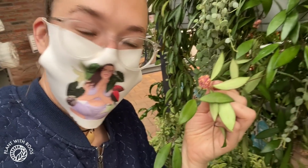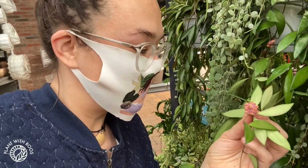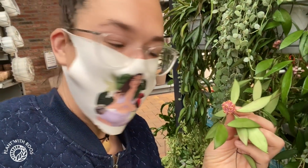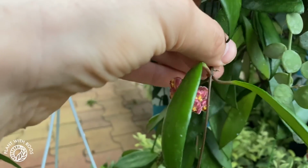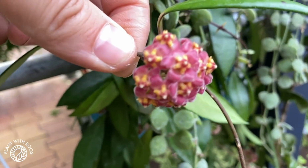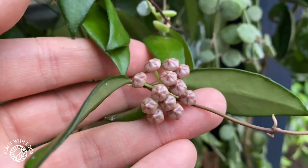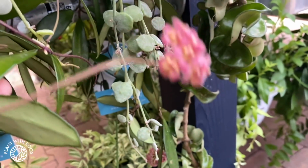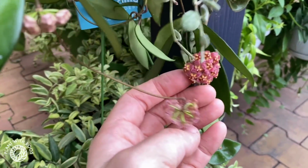So if you ever see these, you really have to smell them, because they smell like Werther's Original candies, like the very caramelly grandma smell. It's very strong. It's very funny. I never smelled it before. And there's a lot more flowers here. Look. Why is it not focusing? Here's more buds that haven't opened yet. They're so pretty. Here's more flowers. Just flowers everywhere, which I think is very cool.